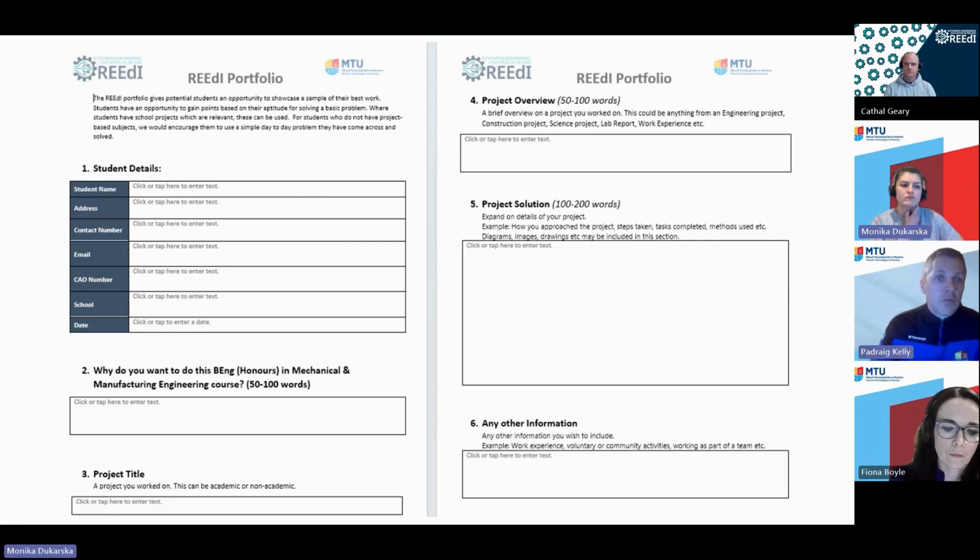Okay, so the REEdI portfolio. This is the REEdI portfolio, and as Fiona mentioned earlier, it's not really supposed to be a very onerous task. Kind of 4 to 5 pages is the general standard, and I'll take you through the relevant sections here. So you have 6 different sections. First of all, you've got your student details. Very simple, just input your information here.